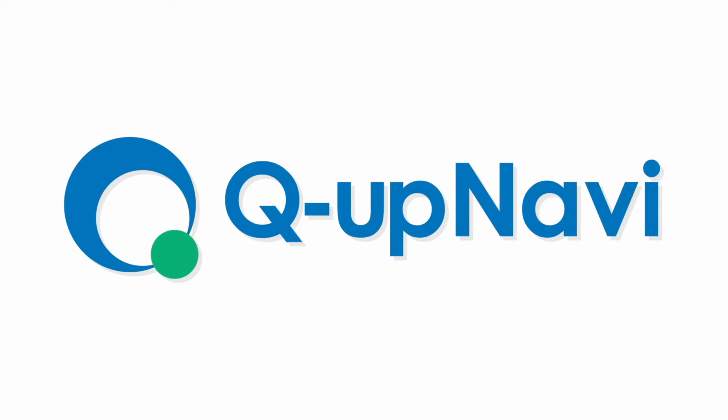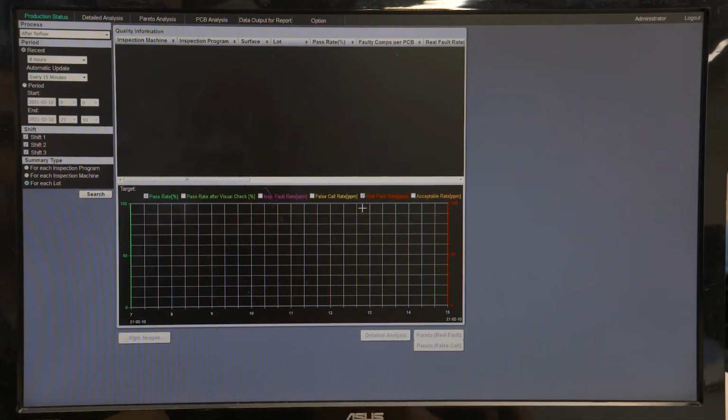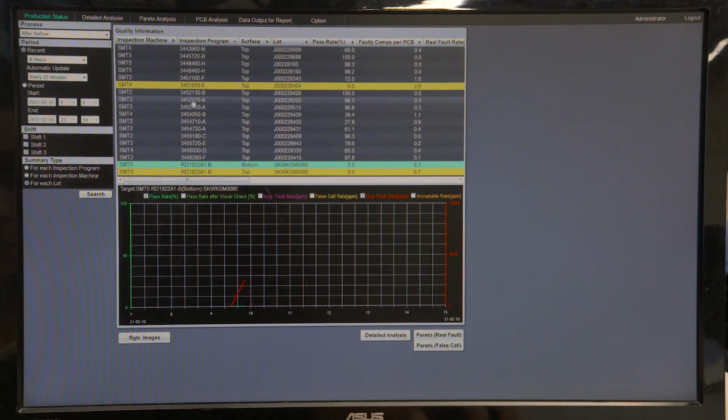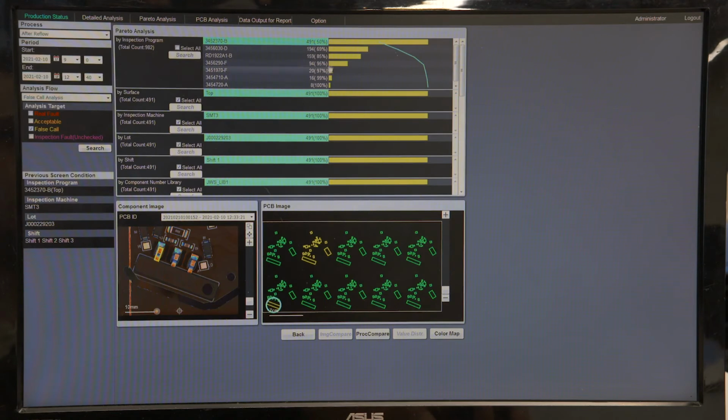Omron QUIP Navi analysis software is also web-based and accessible to any PC with network connectivity to the AOI server. The main production status dashboard allows you to see what's happening at your lines live or review your historical production information. The user is provided with clear warnings if customizable negative events occur that should be investigated. From here, QUIP Navi allows the user to further drill down through results to focus on real defect or false call data. A cumulative percentage makes it easy to understand how much of an impact to expect from process improvements or quick program tuning efforts.